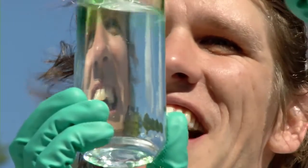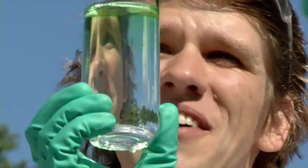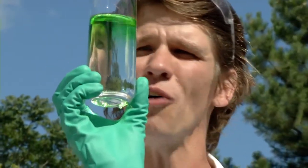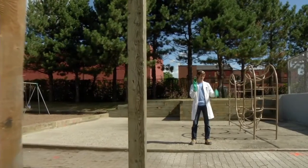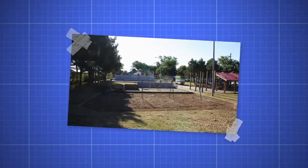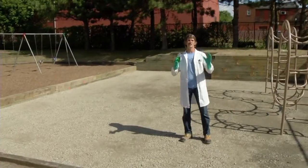Hey, it's Michael, and today I am in Hamilton, Ontario, in a city known for its scientific innovation. There are literally labs all over the city with people working to make the world a better place. And that's what we are gonna do right here. This playground needs a little research and development. As you can see, it's a bit plain and it's not a lot of fun. But GIVER is here to change that.